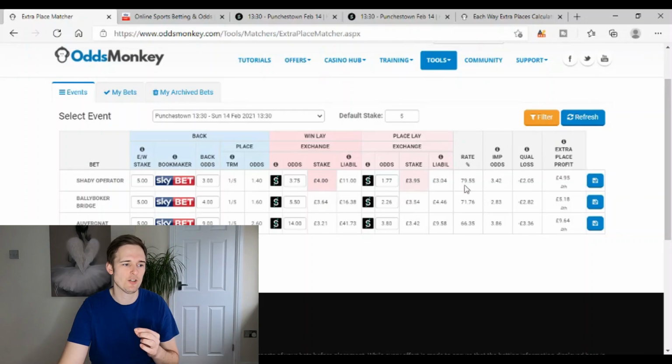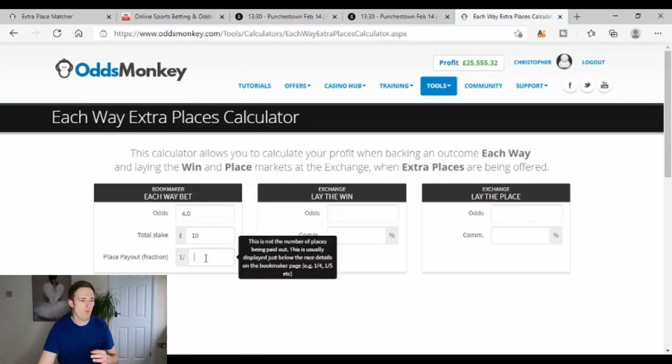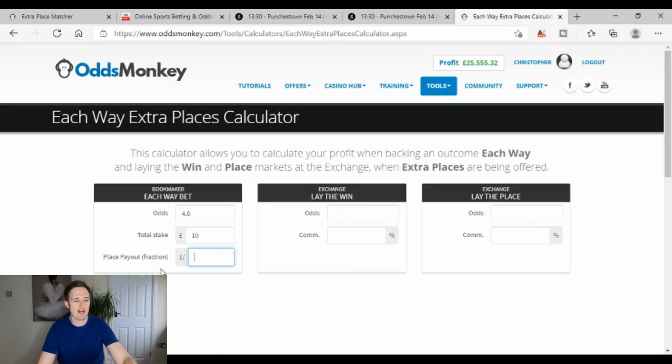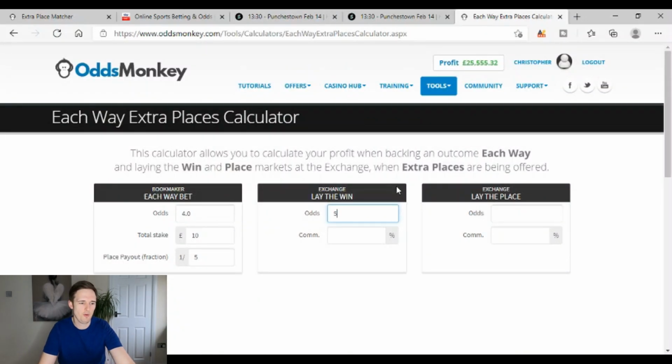But I'll explain all of that stuff, exactly what that means, because I really want everyone to understand this as best as possible so that you can make as much money at Cheltenham Festival 2021 as possible with it. Sticking with Ballyboker Bridge as our example, the place payout fraction is 1/5 because it's at 1/5. Then we go over and find that the lay the win is 5.5. So we'd put 5.5.